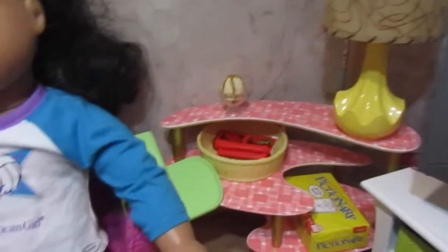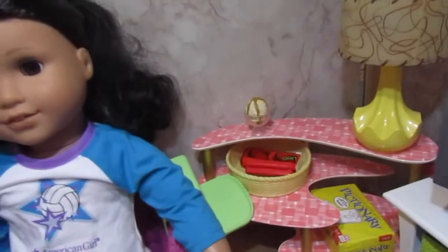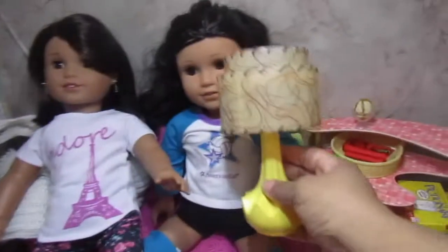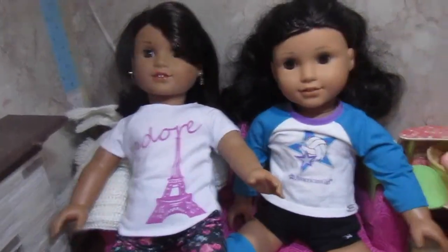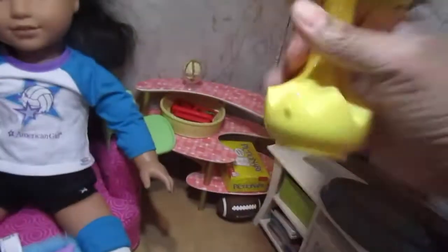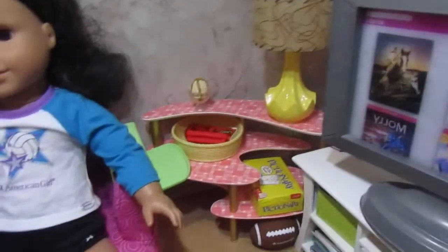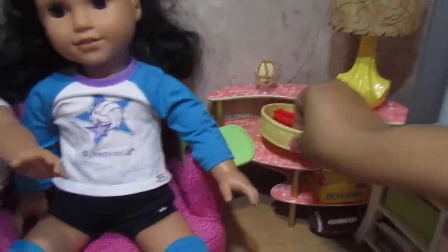Next, we have just a little side table. I feel like every living room needs a side table. So this is from Mary Ellen's collection. You have the lamp that actually turns on. It's really big too, really oversized. Got that light, I don't know if you can see it, it's getting kind of dim. But that's our lamp, our side table. And on here we just have games.